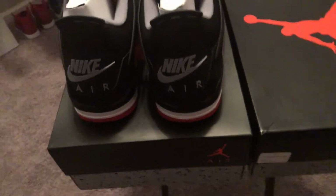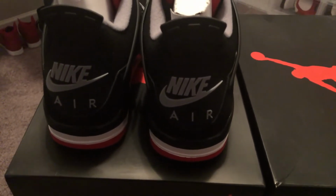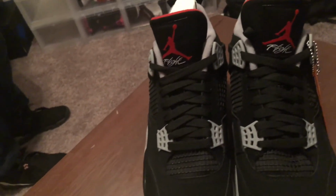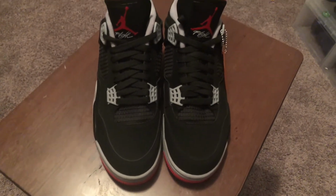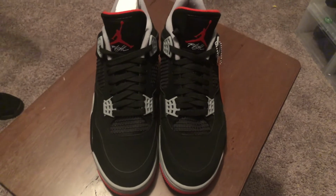Blue smell, Nike Air. We in there. $40 less. They kind of rhyme, too. Do you see any difference in them? No. The only difference is just that Nike Air on the backside, and yeah, everything else is pretty straightforward.